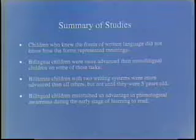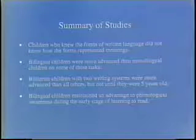And finally, in the last study, we saw that bilingual children maintained an advantage in their ability to manipulate and segment sounds of words right through the early stages of learning to read. And as we've seen in past research, this ability to manipulate sounds is crucial for alphabetic reading. We can conclude several things from these studies that have general implications for the role that bilingualism plays in children's early experiences with literacy.